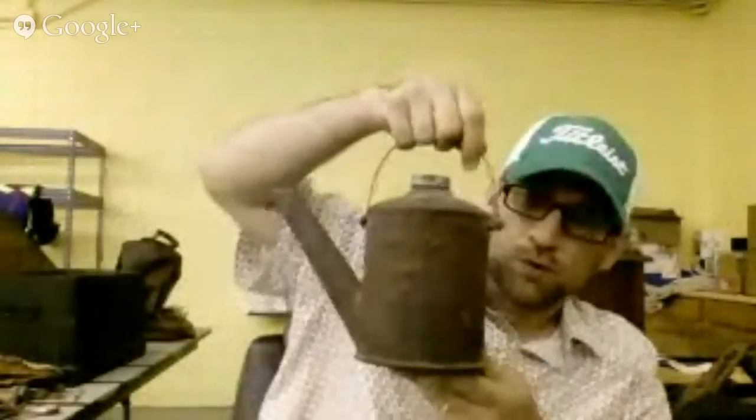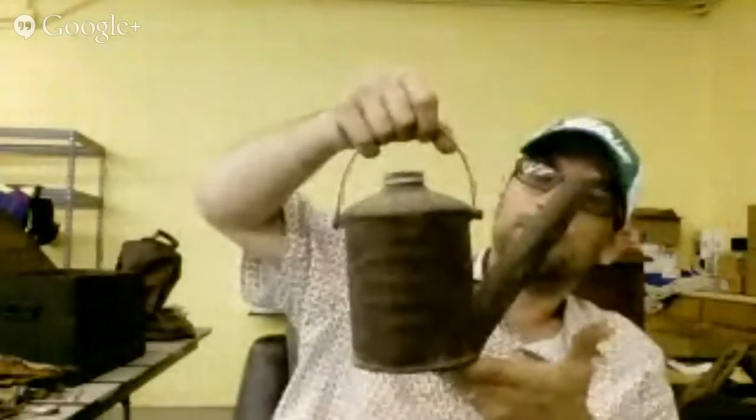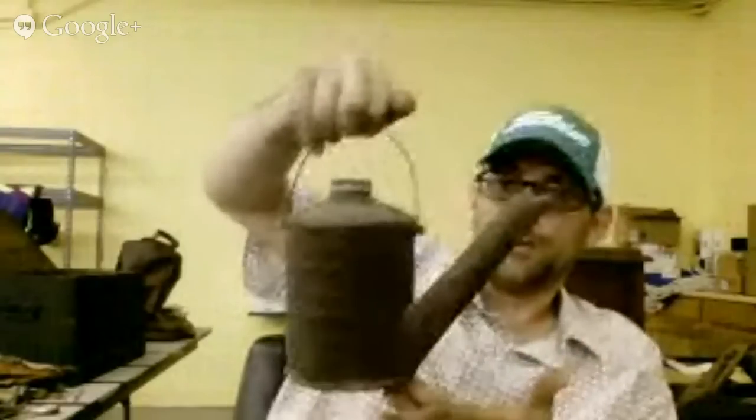This one's kind of cool. It's an older one, probably 1890s, 1900. It's for a furnace lamp in a conductor's car. And this one is pretty cool. I think I'll get $85 to $90 for it. Yeah, it's pretty cool.